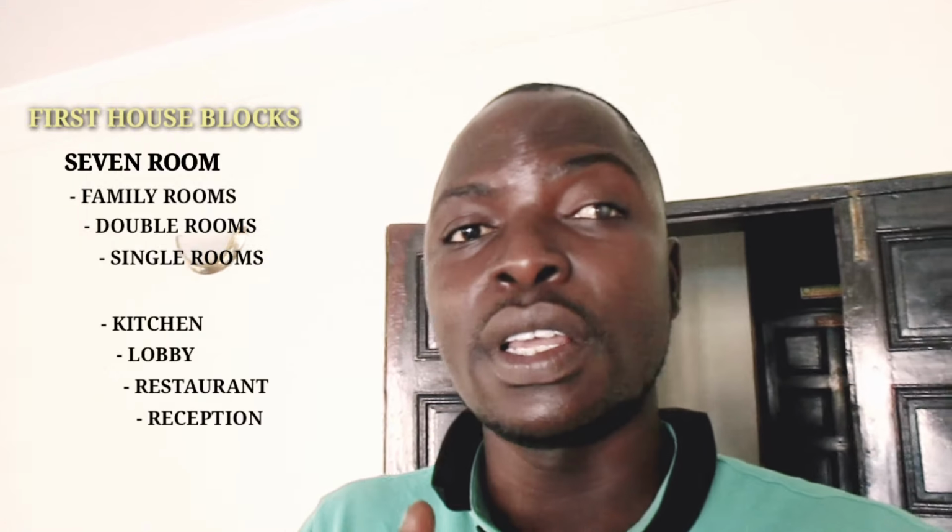Guys, I want to let you know that this place has two blocks. The first block has seven rooms, including the family rooms, double rooms, and also single rooms. And it also has the kitchen, the lobby, the restaurant, and also the reception. And of those seven rooms, two of the rooms are downstairs. This place has only two rooms which are downstairs.